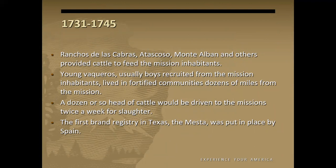They lived in these fortified communities dozens of miles from the missions. They'd bring in a dozen or so head of cattle every once in a while to be slaughtered for the mission inhabitants. The first brand registry in Texas, the Mesta, is a Spanish thing. So blame bureaucracy on Spain, right, in South Texas. Mitzi, your job at the IRS began all these years ago with the Mesta in Spain.